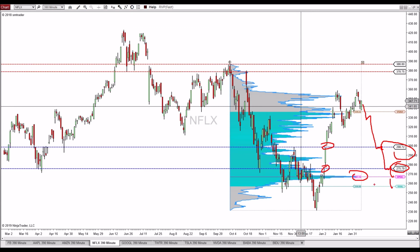then work itself down to this value area low near 256, then see if it would be able to find some buyers and then push back up. All right, so that's basically what I'm looking at for Netflix on the upside and the possible downside.